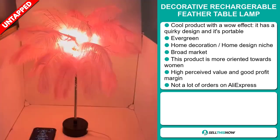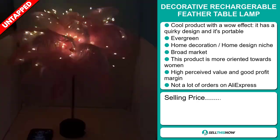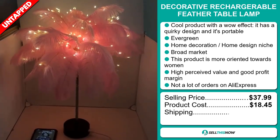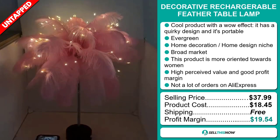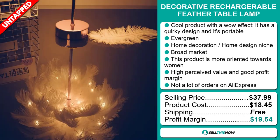Now, the selling price for the decorative rechargeable feather table lamp is just under $38, whereas the product cost is only $18.45. Shipping is completely free, so you're looking at a very good profit margin of $19.54. Sell this now!